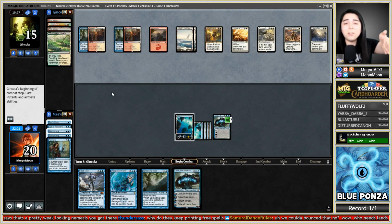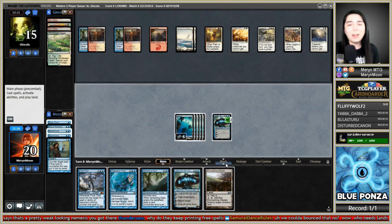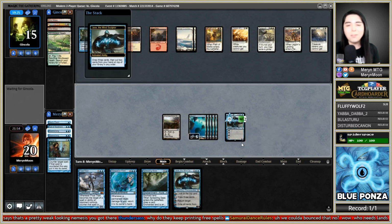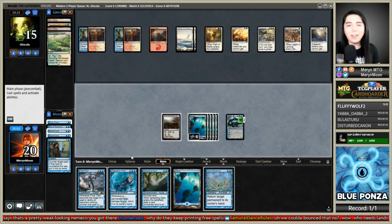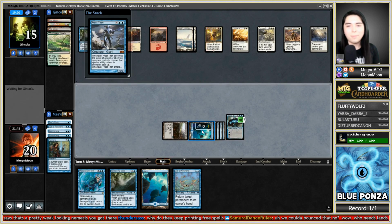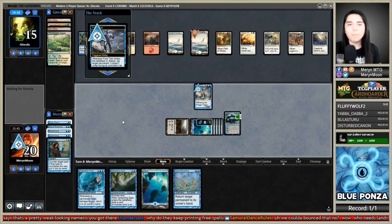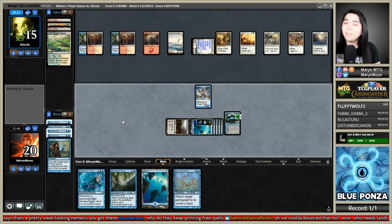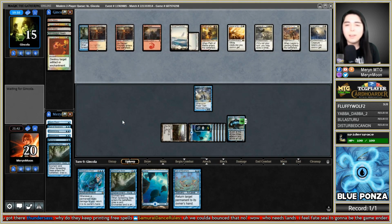I mean, this Dissipation Field alone is game, but we're still doing the best things we can do. Encroaching Wastes as well. And let's go ahead and brainstorm. Put back Jace and Gemstone Caverns, and let's Frost Titan. Tap down a Plains. And it is successfully tapped.